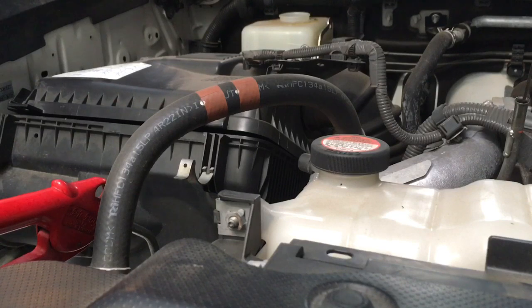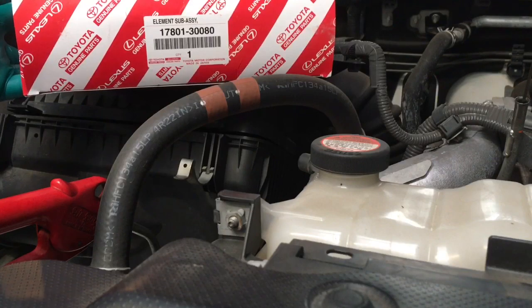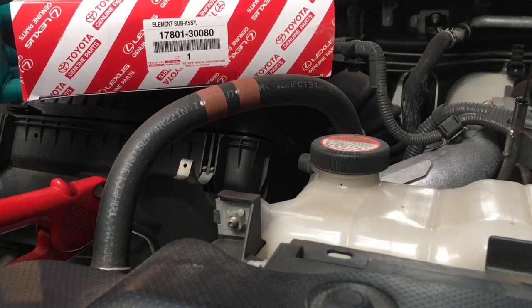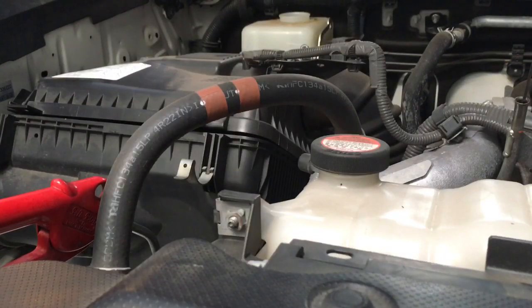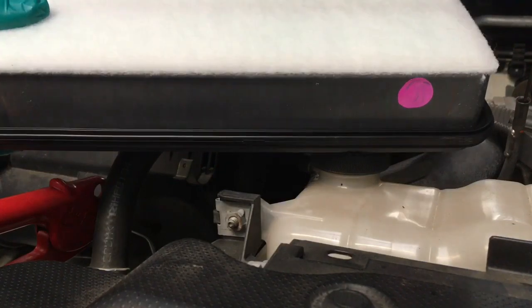Just grab out a new genuine Toyota air filter. I'll slip you the part number on that one. These suit the 120s and the 150 Prados. 17801-30080. I think they retail for about $60. So an expensive bit of paper, that's for sure. What you do get is the pre-cleaner part that's stuck over the top, which I think helps.